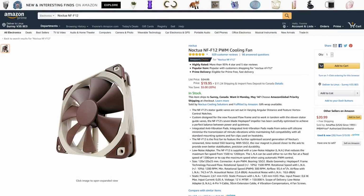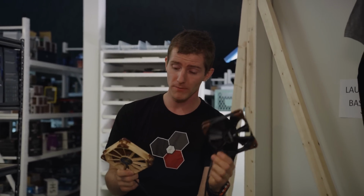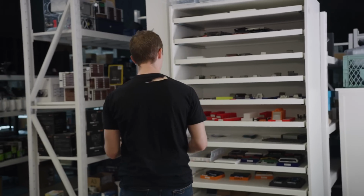The most popular fan was the Noctua NF F12, which half of you opted to get in black, completely reasonable, and the other half went for this, which I guess is also sort of reasonable. And then an honorable mention goes to the Corsair Light Loop 120s that just came out last year. They took the bronze medal with their super modern, not to mention incredibly expensive, dual RGB look.